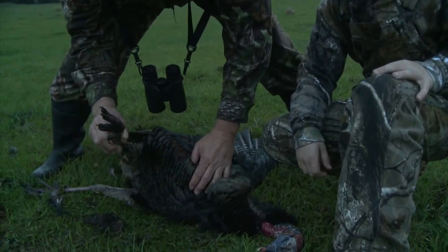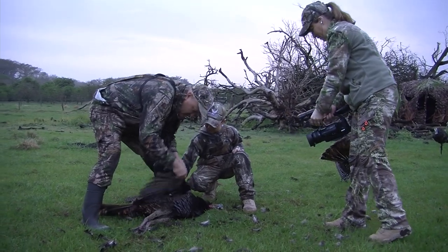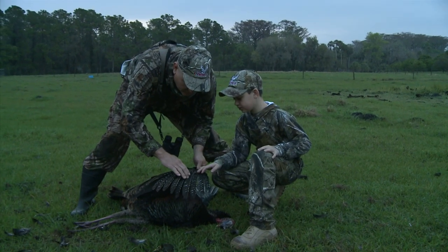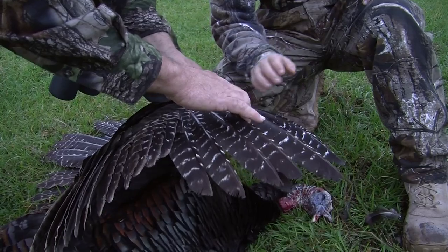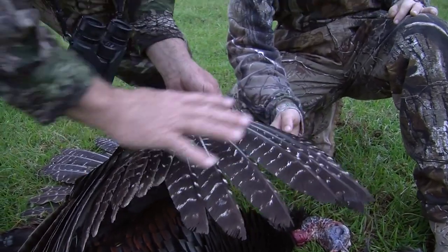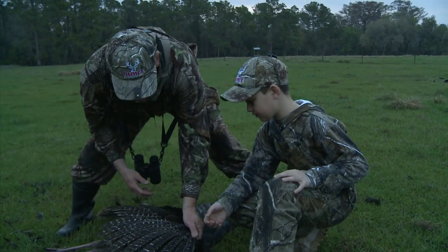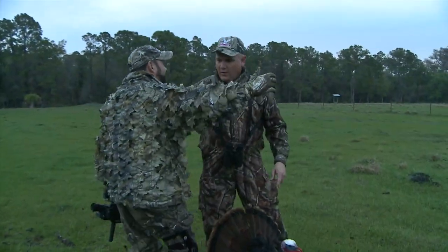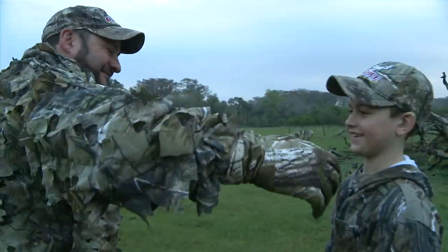Look at this. Huh? Look at this right here. Spurs on him. Oh, that's a big spur. See, look. See this? This is what makes our turkeys different. Now, you don't know this yet, but see how dark these wings are? Your turkey you have at home has a lot of white. And you'll see when you get one of them. But this is what makes them different. See this? Yeah, we hit it pretty hard.